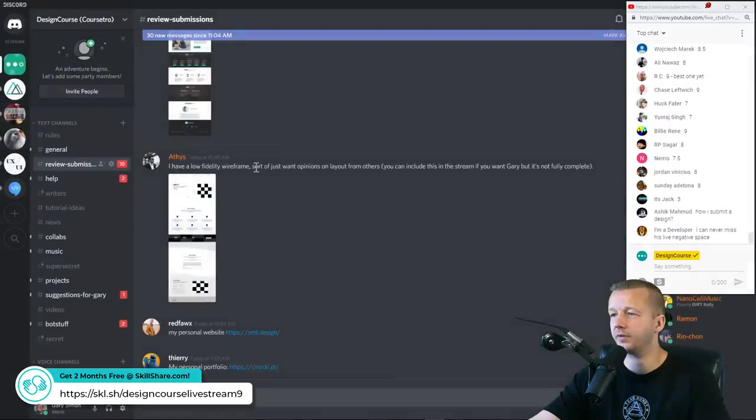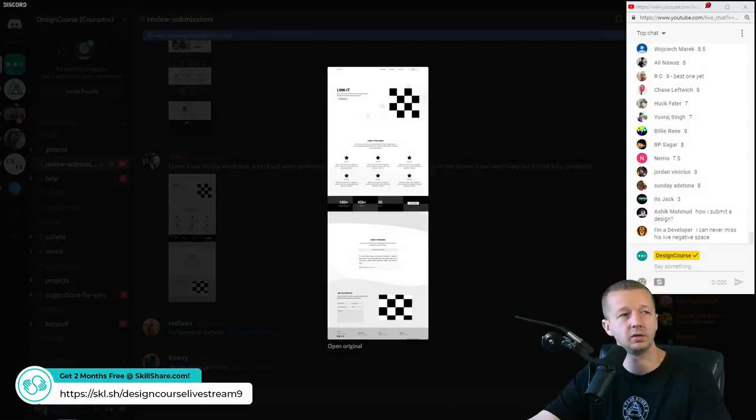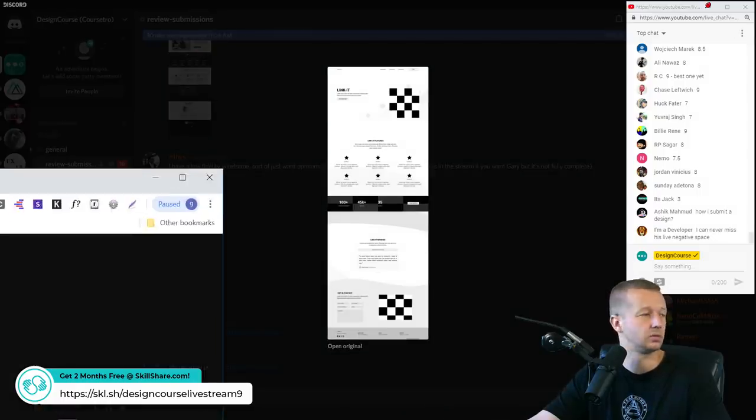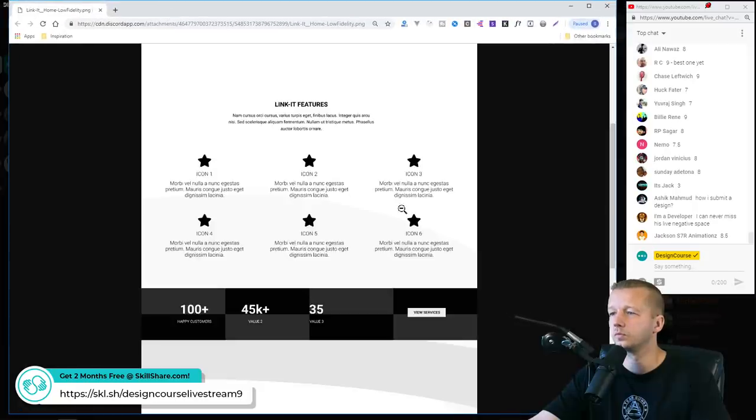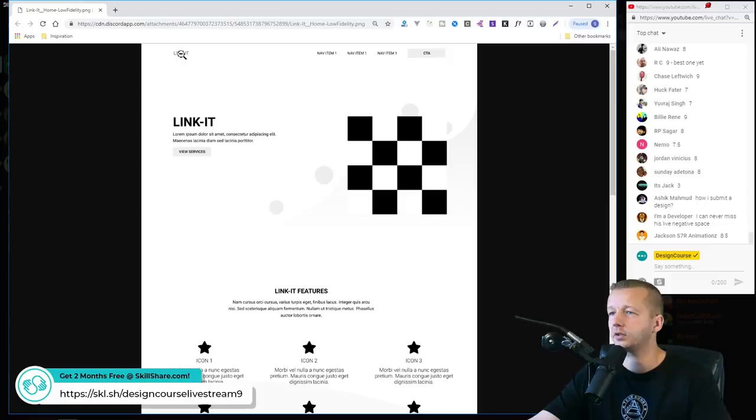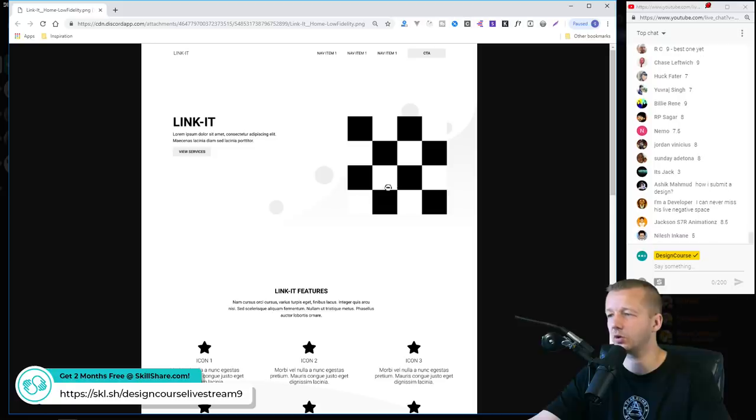Low fidelity wireframe, sort of just want opinions on the layout from others. You can include this in a stream if you want, but it's not fully complete. I'll take a quick look at it. All right, logo, navigation, headline, subheadline, view services. I would probably move down a little bit just because it's quite close. Everything's real close together, kind of scrunched up there. So space things out a little bit more.